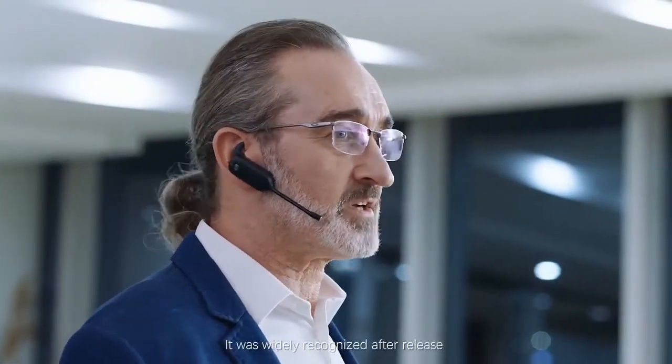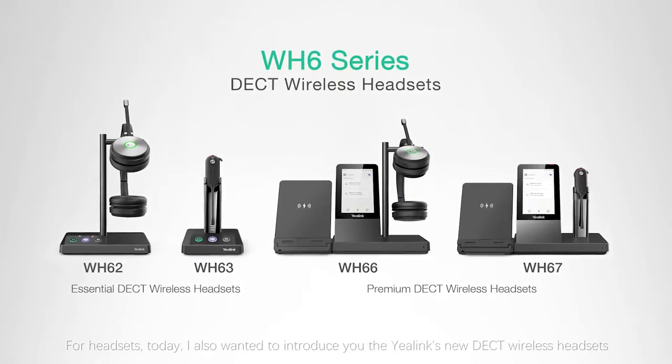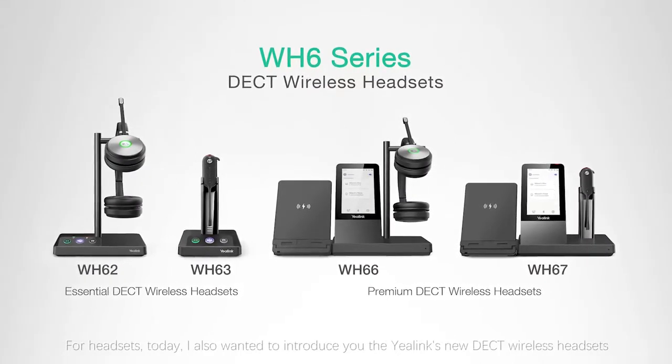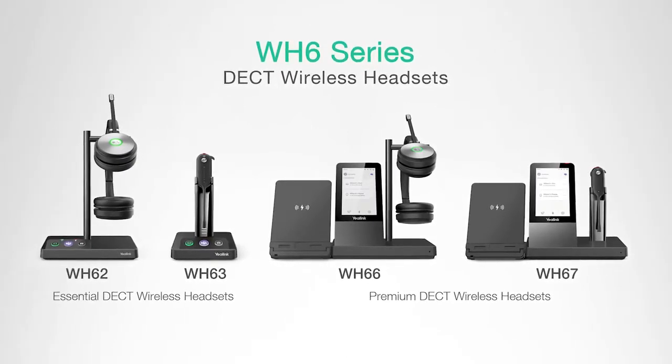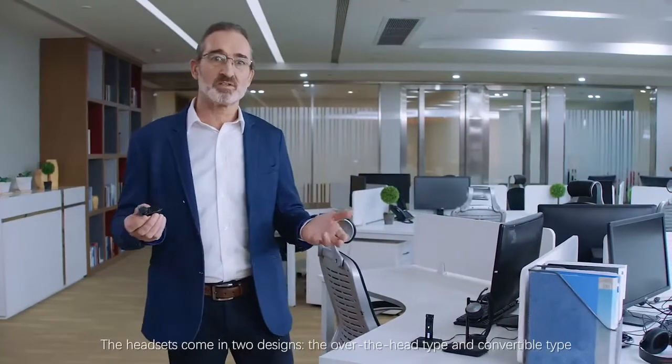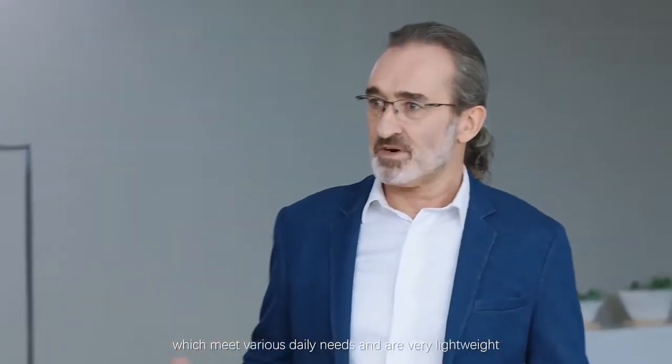It was widely recognized after release, and the headset series has also become an important field in which Yealink is exploring product lines for the new office ecology. For headsets, today I also wanted to introduce you to the Yealink new DECT wireless headsets, the WH6 series. All these products are suitable for open offices, home offices, and private offices. The headsets come in two designs, the over-the-head type and the convertible type, which meets various daily needs and are very lightweight.